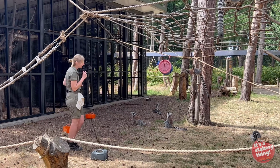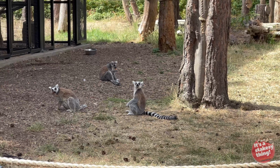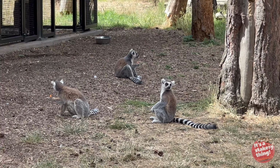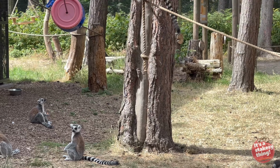Welcome to the Lemur Talk. My name is Tasha. I am one of the primate keepers here at the park. And what I'll do is I'll tell you a little bit about the lemurs that we have. And as you can see, they have a little bit of their food. So hopefully they'll stay in this area a little bit longer.